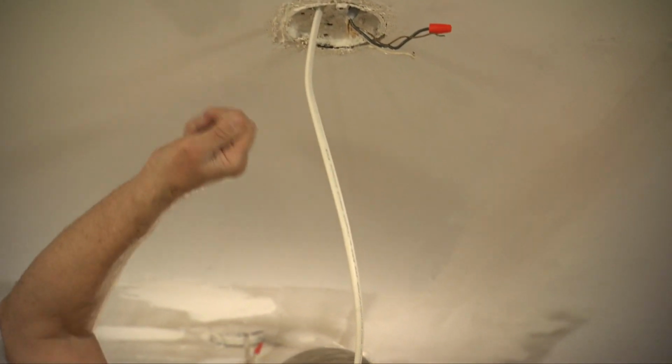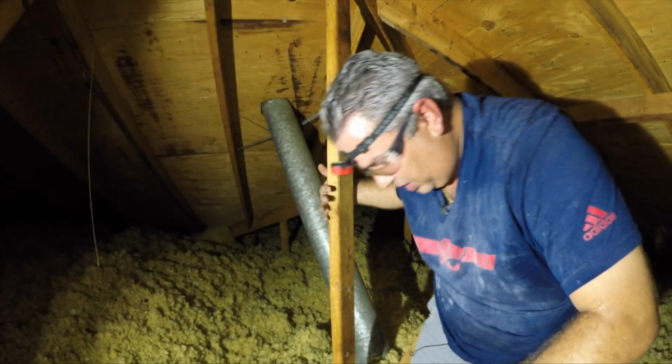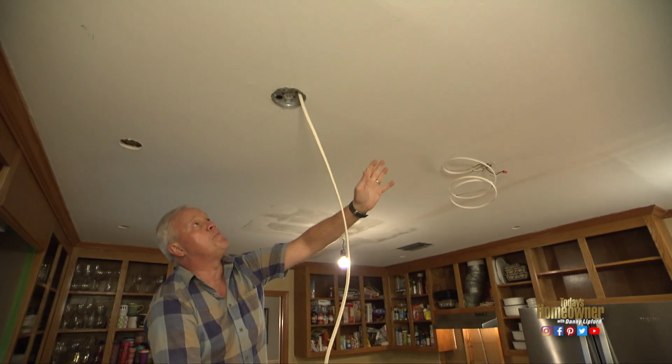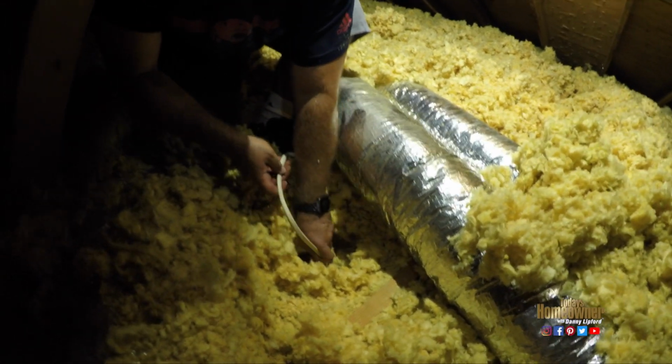So, off to the attic we go, and it is dark up there, and it is cramped. You're going through all this thick insulation, trying to find a hole that's maybe 3 inches big and a cord's coming through. The other wire, push it down through here. But we got those wires through.